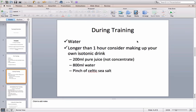During training, I'd say water. Unless you're exercising for longer than 1 hour, I wouldn't bother with anything other than water, particularly if your goal is fat loss. Different if you're a diabetic or something like that, but generally water is everything you need during training, particularly if you're doing the sort of training that I would advise for health, which is short, sharp bursts of interval training. If it's longer than that, then maybe you want to consider making up your own isotonic drink.